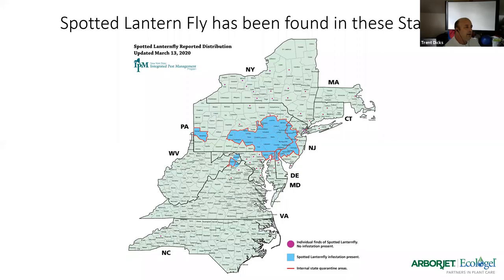Absolutely. So it's been found in these states. It's a hitchhiker. It's been moved by pallets into the Virginia area, so it's definitely moving. There may not be high populations, but unless you're really looking for it, it's kind of hard to see. And we're going to show you some pictures of that, but it's definitely an interesting bug.